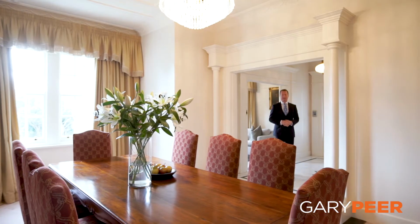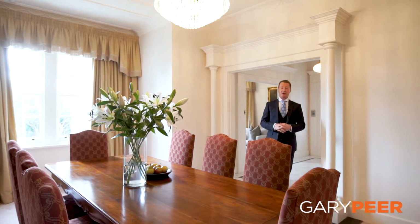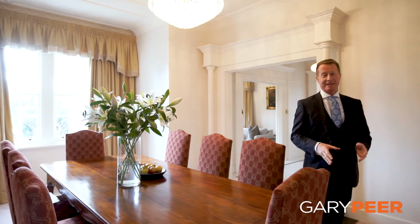I've completely fallen in love with this home. It has a sense of grandeur that also works on a very human scale. The formal lounge and the formal dining room are rooms that I could see using every single day.